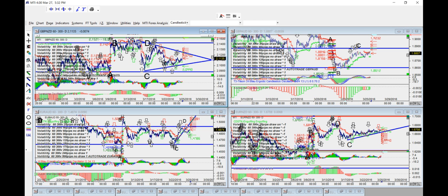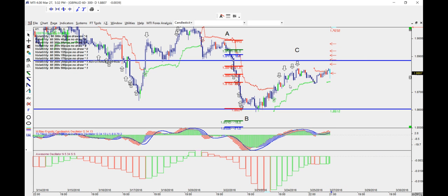In my opinion. Let's see, pound Aussie. With the pound Aussie, it's in a down AB, but the volatility stop is in a buy. Even though this is red, it's still in a volatility stop. You can see the green here, and it's still in the buy. So it already took 100 pips on the system, and we're looking at the rest of it.